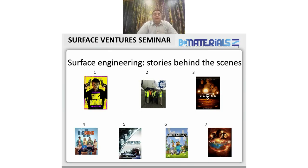Basically, in summary, these are my top 7. The top 7 I came up with during confinement, during lockdown. Number 7 went to the movie Knowing, in which we were able to see Nicolas Cage in a synchrotron facility. Then I presented to you the video game Minecraft, in which we use a crafting table, a smelter, in order to synthesize different metallic alloys. The movie Star Trek was interesting because it dealt with transparent aluminium, and I related this to some of my work in concentrated solar power.